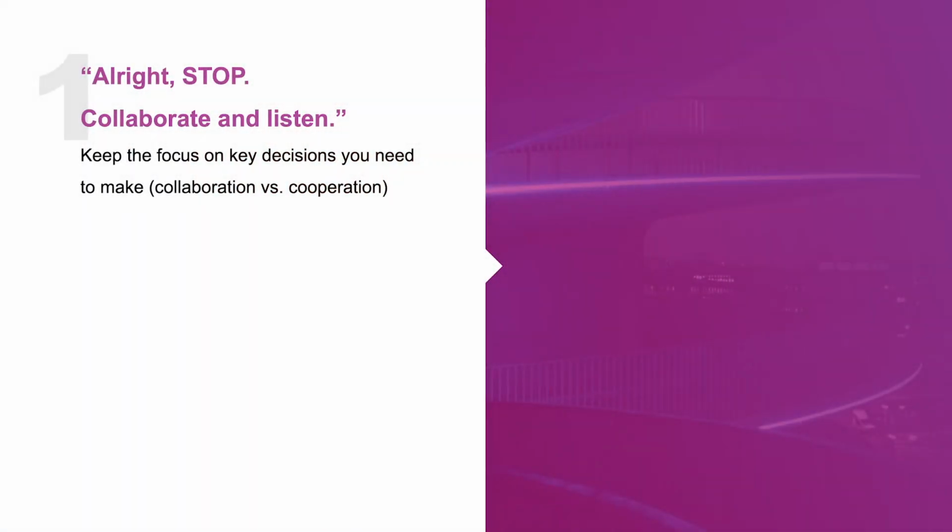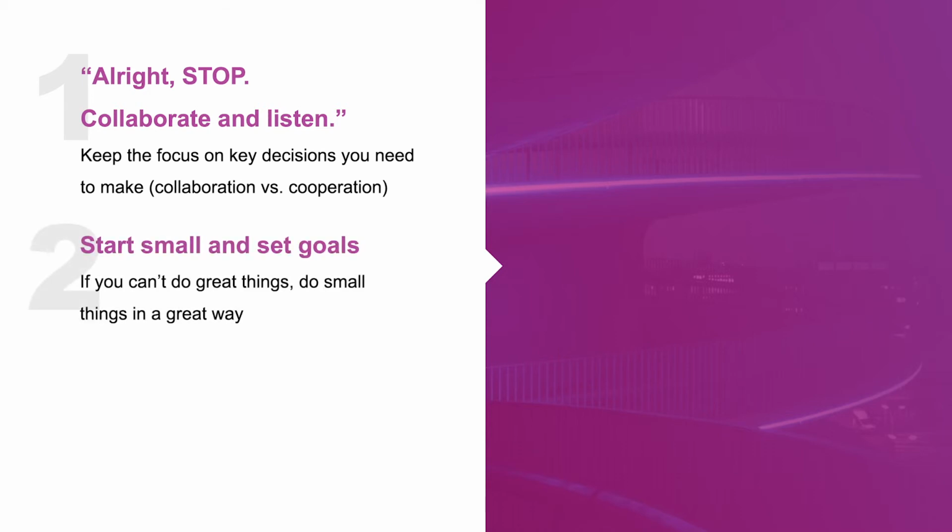Couple key things for you guys to take away. We have 3 main takeaways that we want you to go home with. 1, just start collaborating. We talked about cooperation and collaboration earlier, I believe. So when companies are being cooperative, they just care about their own silos, their own goals. Start small and set goals.